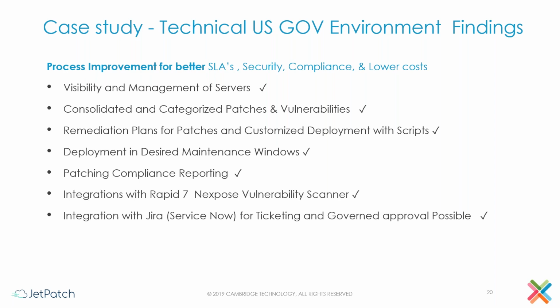And since it has integration with the maintenance and ITSM tool, he was able to capture those ITSM rules from ServiceNow or Jira, and he was able to generate the compliance report. And since JetPatch has the capability to integrate with Rapid7 Nexpose, he was able to see whether he has met his baseline security advisory. So this was with respect to the case study.